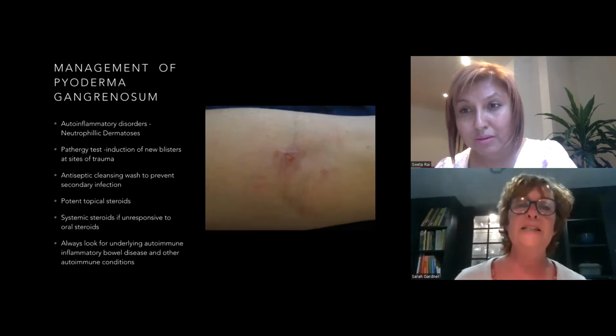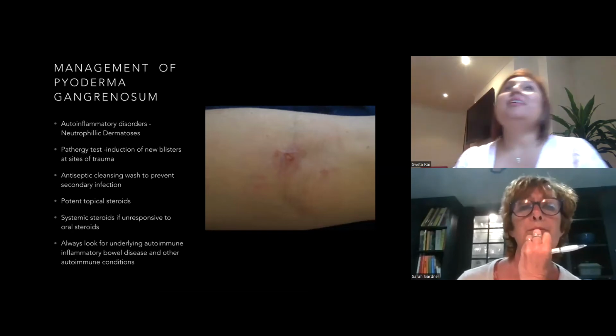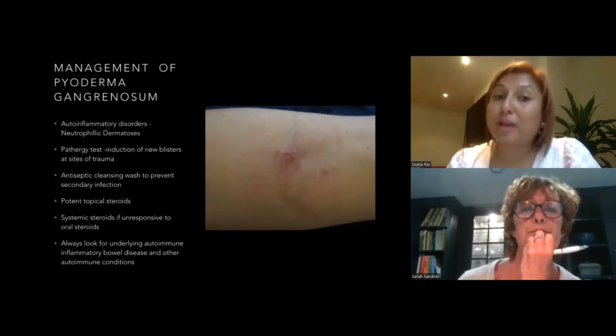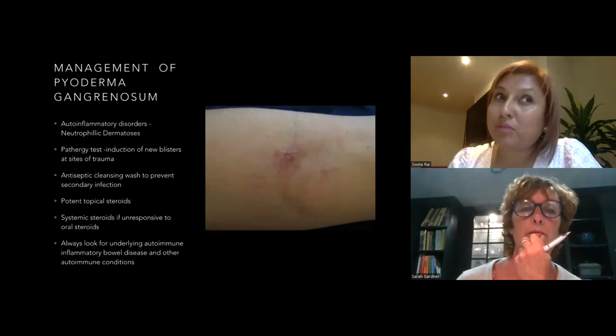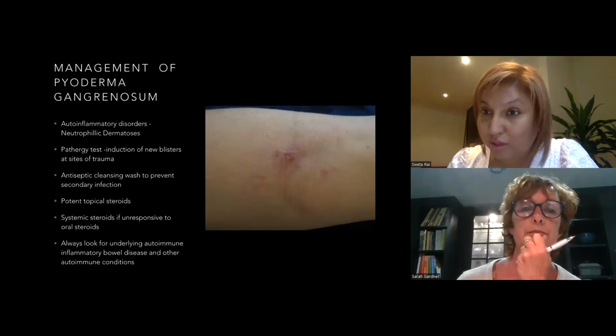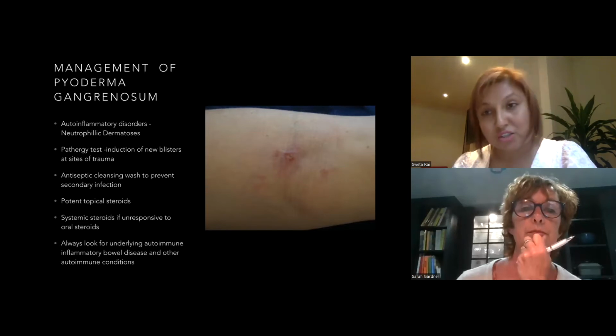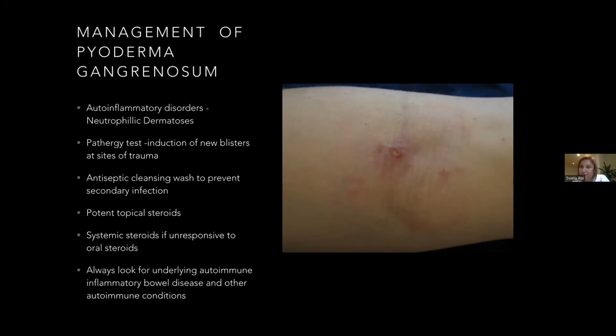People are asking, is this a lifelong problem that could reoccur? Yeah, so usually it arises with underlying autoinflammatory conditions or autoimmune conditions. So it can be a problem that can recur. We tend to immunosuppress. So when we immunosuppress, we treat the underlying problem as well, which is almost always autoimmune, such as ulcerative colitis, if there's inflammatory bowel disease, unless it's associated with a malignancy.